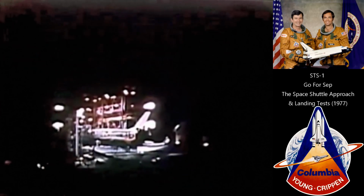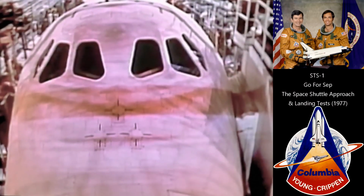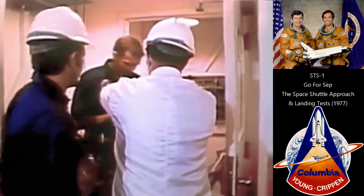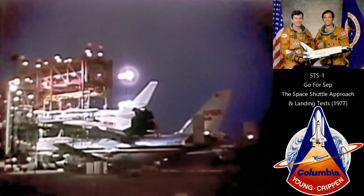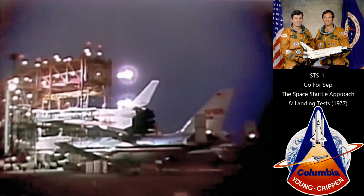Free flights 2 and 3 have furnished additional engineering data. Required adjustments have been made to Orbiter 101 systems. Now, astronauts Joe Engel and Dick Truly will make free flight number 4, the first flight with the tail cone off.